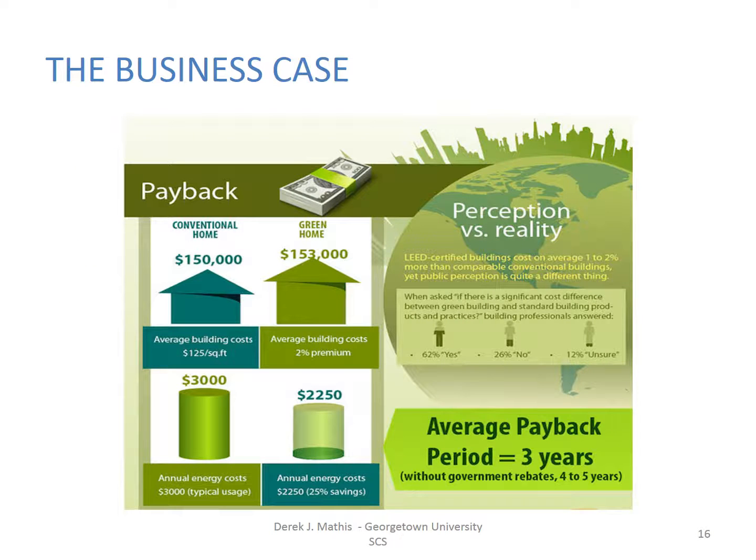Just to show a couple of examples about LEED certified buildings and how they cost on average 1 to 2% more than conventional buildings. Yet it shows the annual energy savings, for example, in this slide, and the average payback period without government rebates. It's a little longer, as you can see, 4 to 5 years. So incentives certainly help.